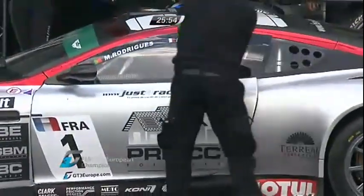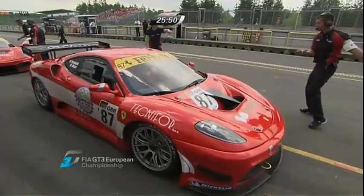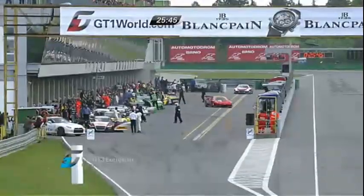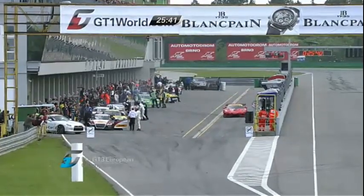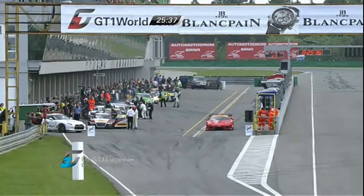Yeah. And Makowiecki did such a good job. That last in-lap was phenomenal. He closed up from 3 seconds to be right on the bootleg of the top 2 cars. So now it's down to the other drivers. In Makowiecki's case, he's handing over to Manuel Rodriguez, who is a bronze category driver. So let's see how he can go as the Ferrari comes out.